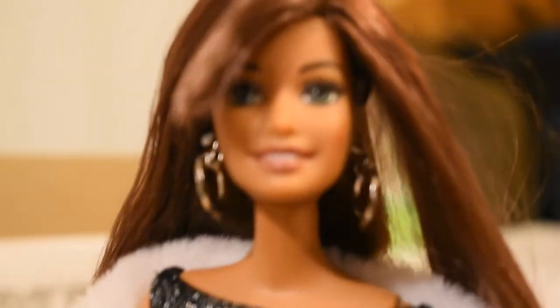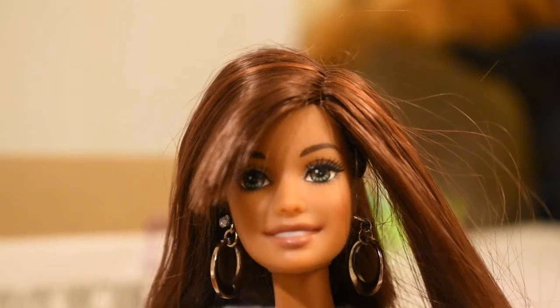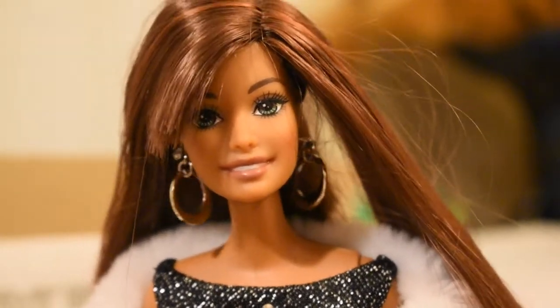So they introduced Cali Girl Teresa. This is the 2005 one. She came with a green wetsuit top and shorts. This is her original hair. I've changed her outfit. So they have this brand new Summer face, and I'm trying to get her to stop wiggling around.